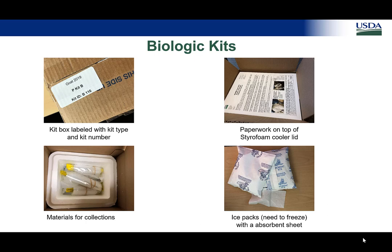All right, so we're going to open it up. On the top, you'll find the paperwork. The paperwork includes the instructions, collection records, the reference cards, which are the same as the ones in the questionnaire, labels for the sample bags, and an air bill. Oh, for a second I thought we didn't have an air bill. And an air bill.